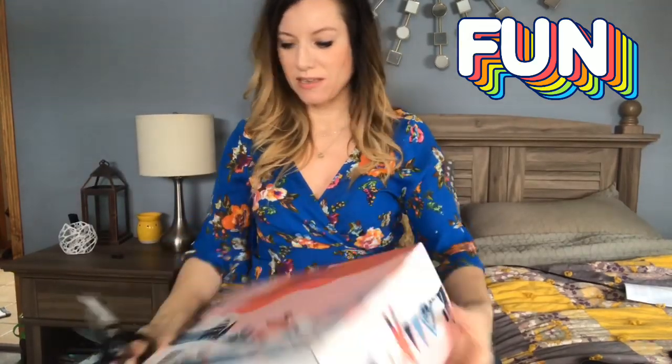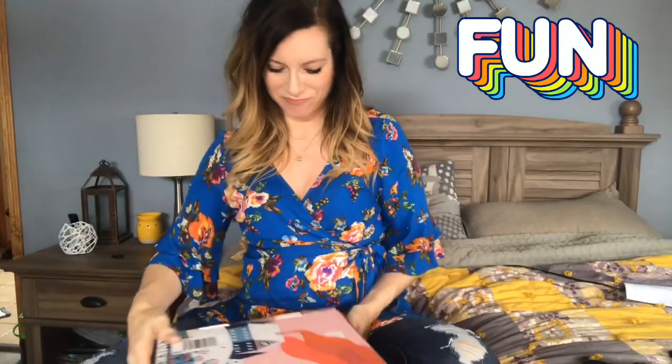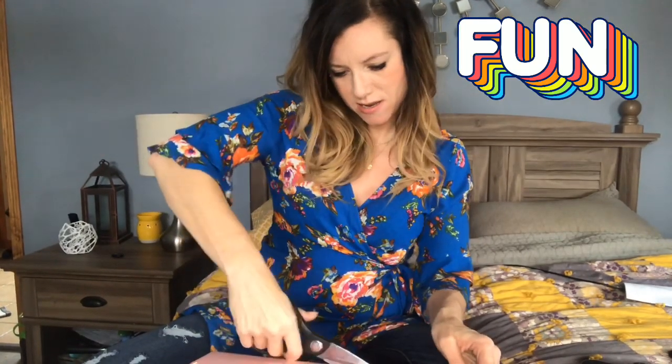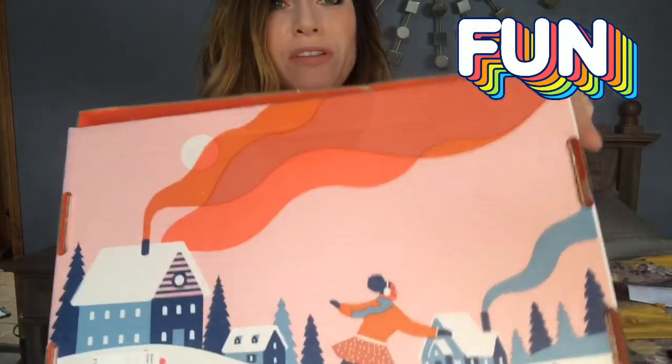Now, let's get to the actual winter box. You guys ready for this? I'm ready for this. Put it here. Isn't it a cute little box? Little girl skating on it. How adorable is that? I just love their cute little graphics that they put onto their boxes. They make them so fun and festive.